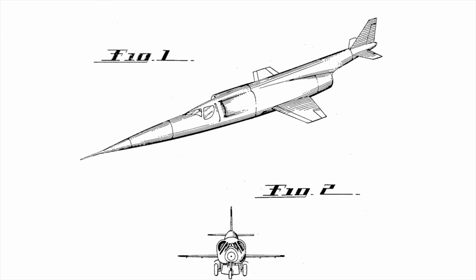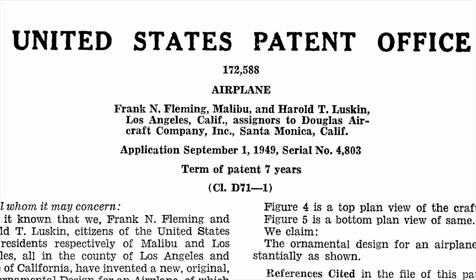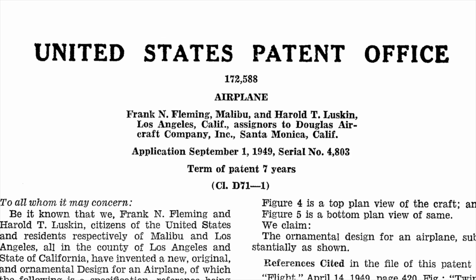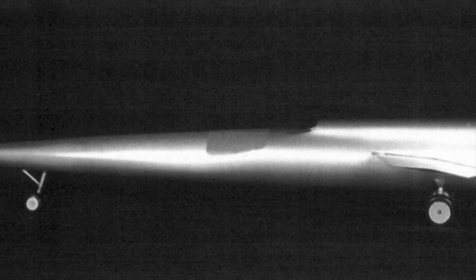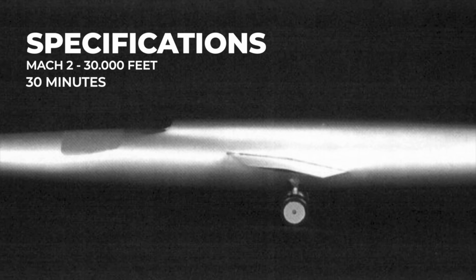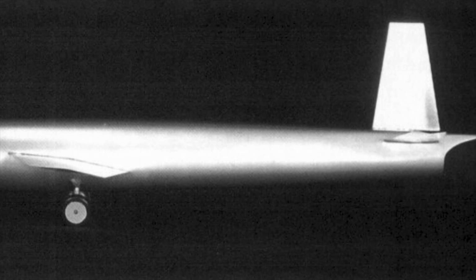The design of the Douglas X-3 Stiletto is the subject of US design patent number 172588, granted on July 13, 1954 to Frank N. Fleming and Harold T. Luskin, and assigned to the Douglas Aircraft Company Incorporation. Fleming led the early effort of putting together the preliminary detailed specifications that now included sustained Mach 2 flight at 30,000 feet for a period of 30 minutes, as set forth by the AAF contract.